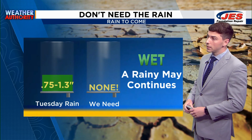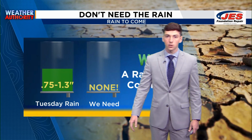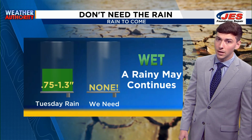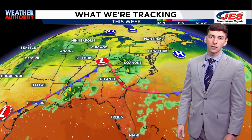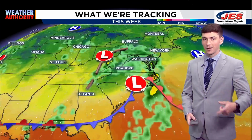Now, we don't really need the rain. We're anticipating this much, about 1/4 of an inch all the way up to 1.25 inches, and we are still about 2 inches ahead of schedule for the month of May. So the rainy May continues, and we certainly don't need any rain, but unfortunately we're going to continue to get that throughout the remainder of the week as we're tracking front after front after front.